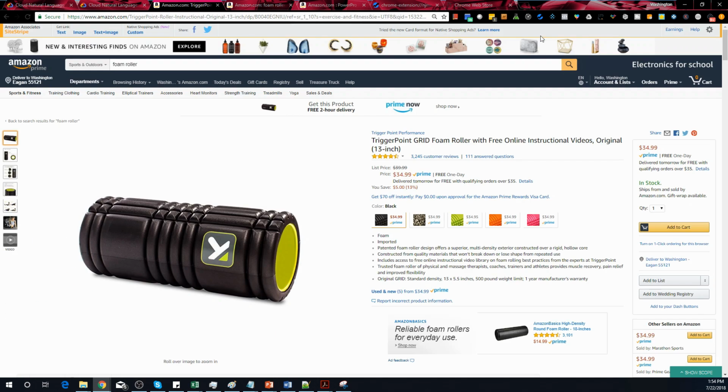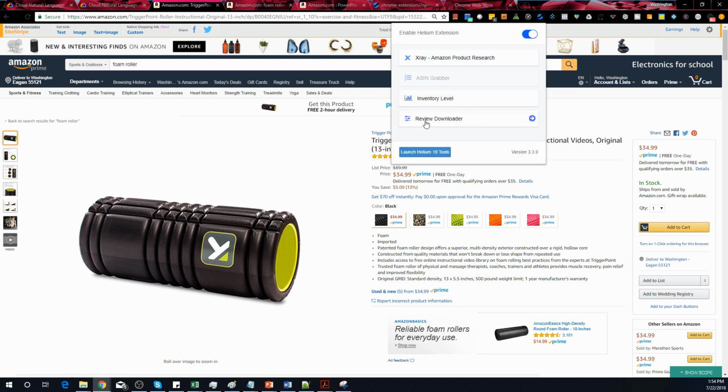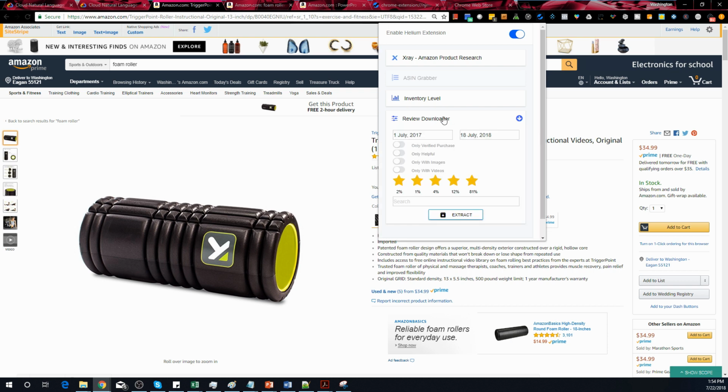Nobody. And so what we'll do is we'll fire up the Helium10 Chrome extension, and we'll hit this button, Review Downloader. This is a lifesaver. I only recently started using this feature. I'm not sure how long Helium10 has made this feature available, but it's an absolute lifesaver.